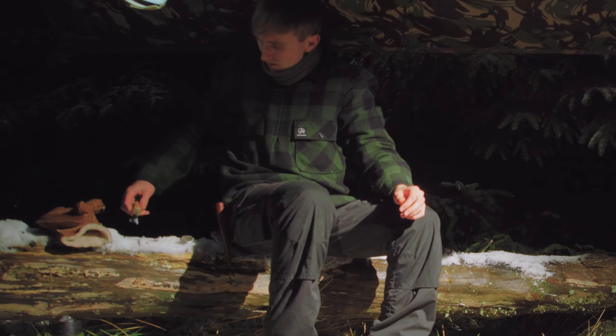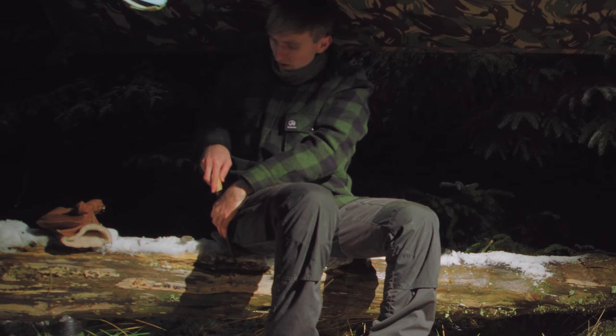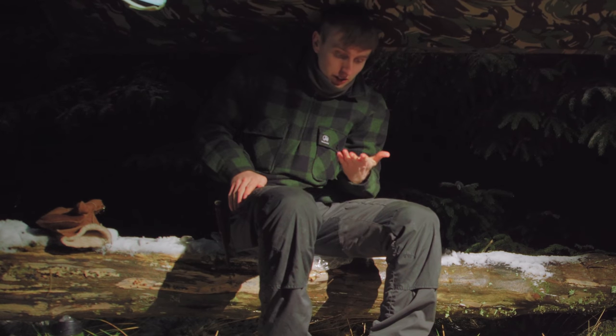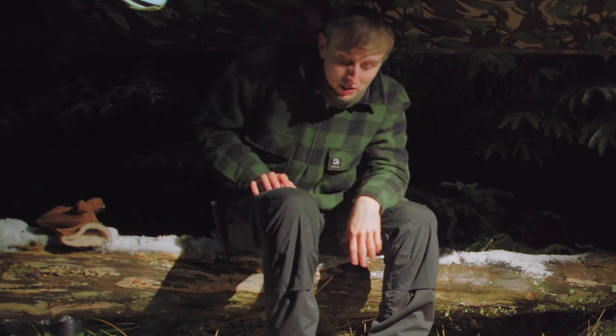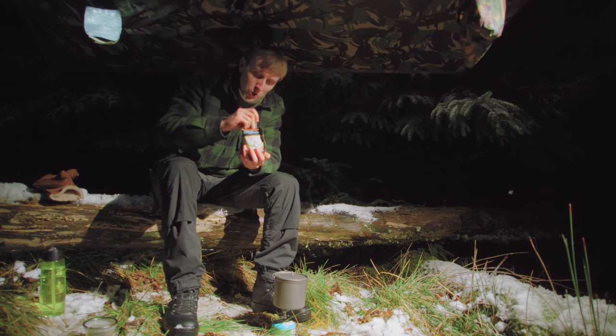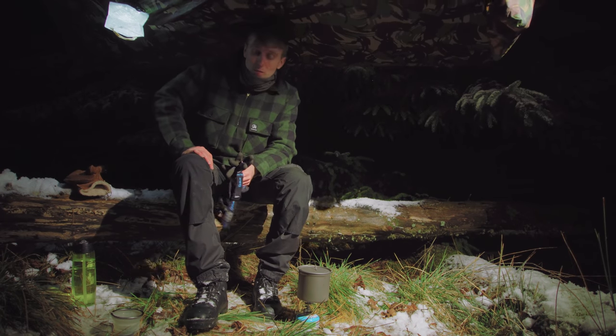Snow's good, makes everything really clean. If I didn't have the snow, I wouldn't have all this water to drink. Thank you, snow. Forgot with custard, you've got to really stir it. Oh, it's got a chocolate swirl in it. Right then, guys, now I'm nice and topped up.